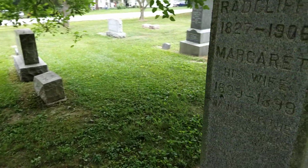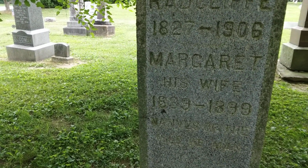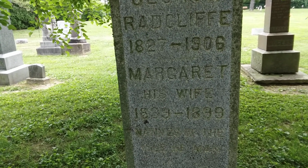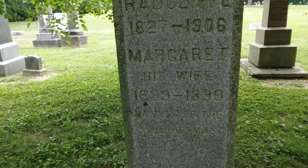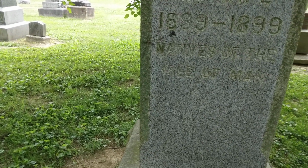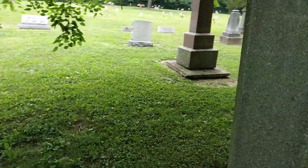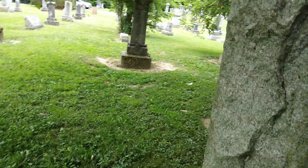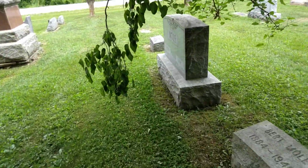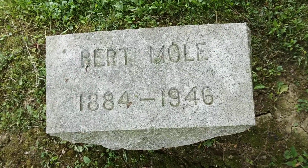Then we have George Red Life or something like that, 1827 to 1906. And Margaret, his wife, 1889. No, 1839 to 1899. I think they're the only two that's on there. They are. All right. Then you have Bert Mole, 1884 to 1946.